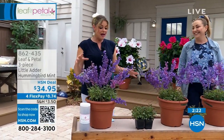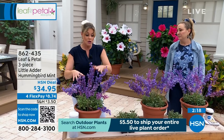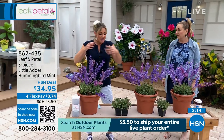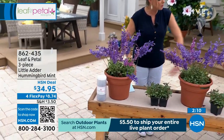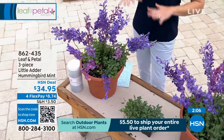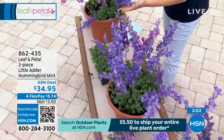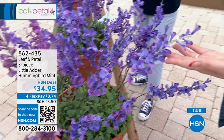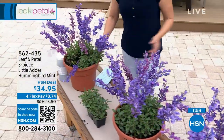But if you also have a little walkway and you wanna stagger these with maybe the lantana, how beautiful with this purpley blue and then with that low lantana and that rainbow color. So it's perfect there, or in a bed, a little bit further back if you're going to pair it with the lantana, because this will get taller than the lantana. But I think it's a perfect compact size for really any place. And super low maintenance.